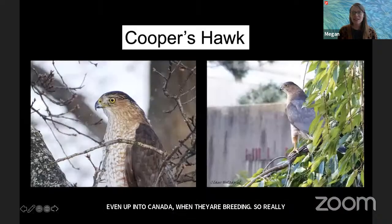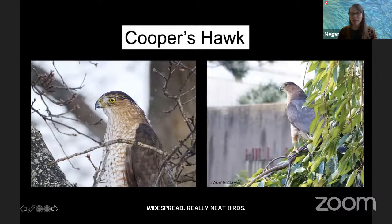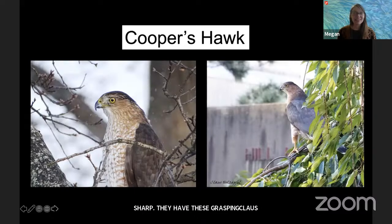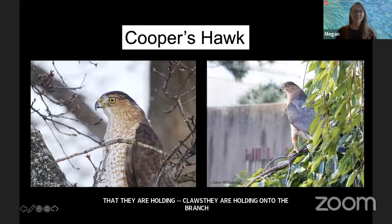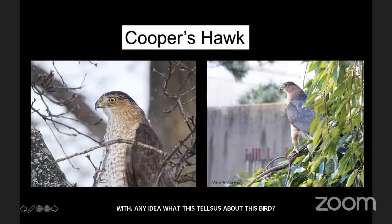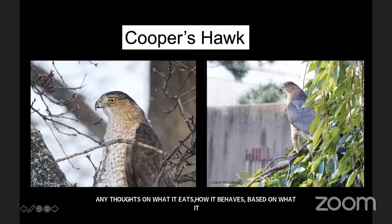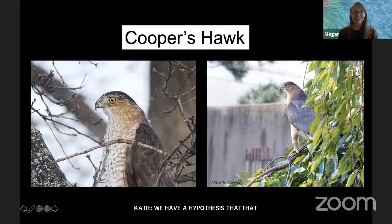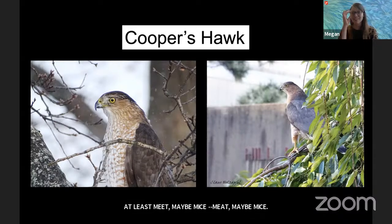So now let's take a closer look at these Cooper's hawks, and you can see that they have this hooked bill. It looks kind of sharp, and they have these grasping claws that they're holding onto the branch with. So does anyone have an idea what this might tell us about this bird? Any thoughts on what it eats or how it behaves based on what it looks like here? We have a hypothesis that that bird could eat other birds, or at least meat, maybe mice? Yeah, those are great guesses based on the observations that you're all making about these birds. Klaus, do you want to tell us a little more?